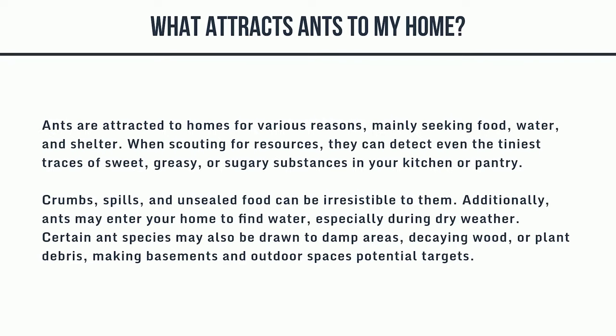Additionally, ants may enter your home to find water, especially during dry weather. Certain ant species may also be drawn to damp areas, decaying wood, or plant debris, making basements and outdoor spaces potential targets.